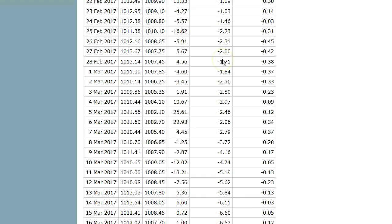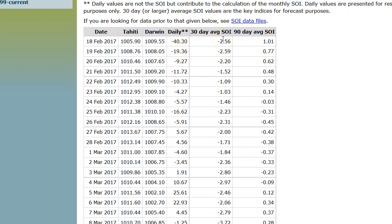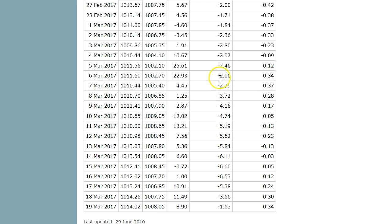But the 30-day running average, a good way to filter out some of the noise, you can see it's been negative. Actually got quite a bit negative here. Peaked out about March 15th, and now it's rapidly backing off. Still, by negative, this isn't really negative.